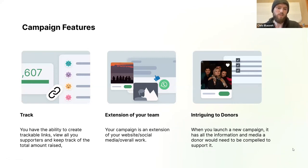One is leveraging trackable links. It's been a game changer for a lot of our fundraisers. Last year we had three charities on Giving Tuesday that each raised over $100,000. I think one of them raised like $300,000. And the common denominator is all three leveraged trackable links. I can talk about that a little more maybe in the Q&A.